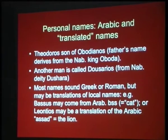Personal names. The archive's last owner, Theodora, son of Ophordianus. Ophordianus, of course, is the Hellenized form of the Nabatean king Oboda, so the name derives from that. Another one is Busarios, from the Nabatean deity Bushara. And most names that sound Greek or Roman may in fact be translations of local names. So we have Bassus, one of the brothers that appears in the division of the Shoman Papyrus. That might come from the Arabic word Qis, which means cat. Or Leontius may be a translation of the Arabic Asad, lion.